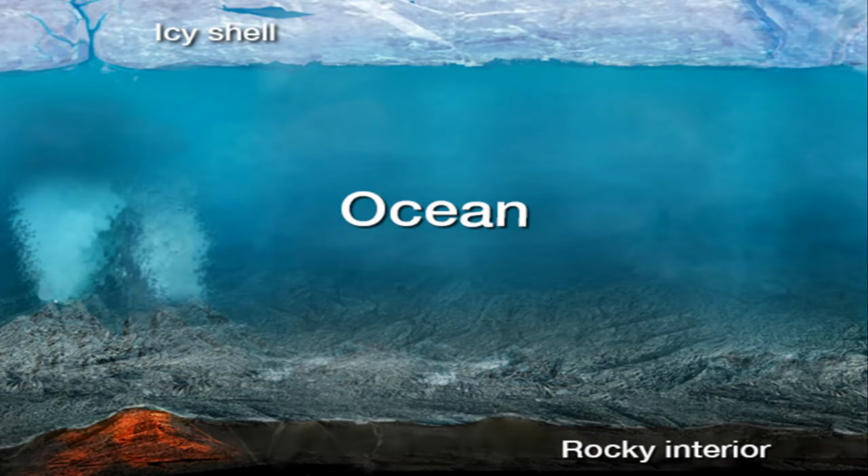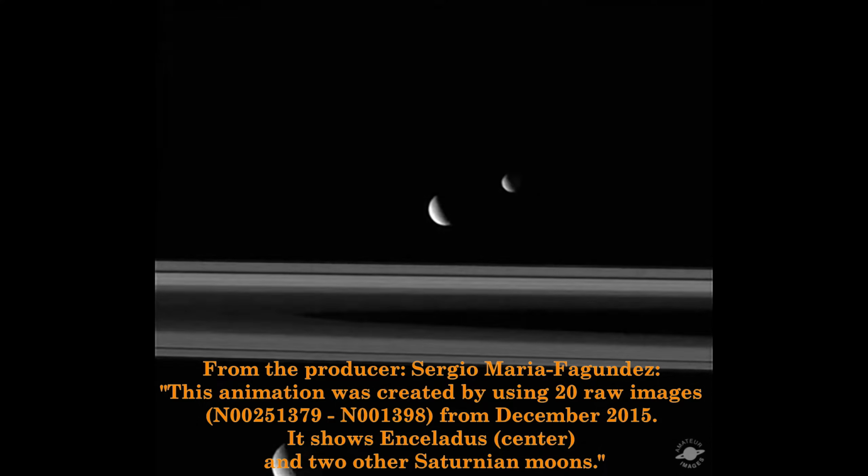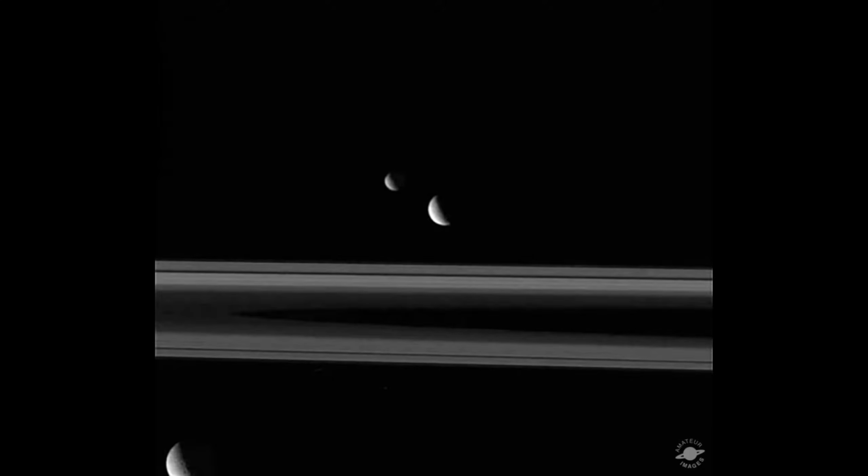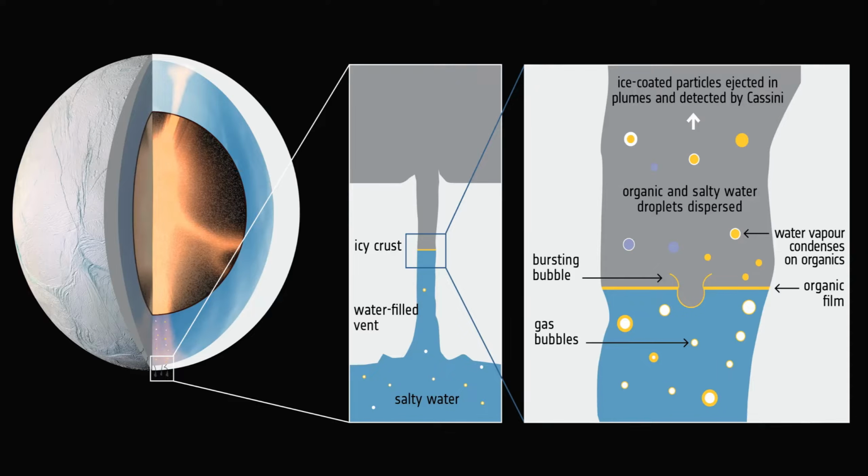Despite its smaller size, Enceladus bears a striking resemblance to Europa, with a large outer shell of ice and an expected ocean beneath it that spans the entire moon. However, while there are many similarities between the two moons, there are also some key differences.